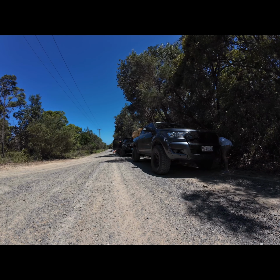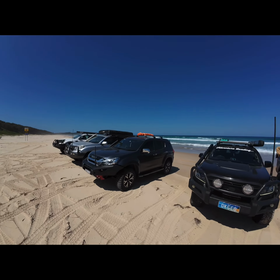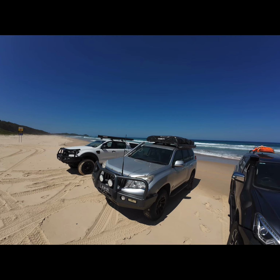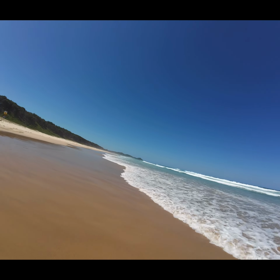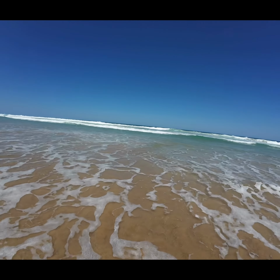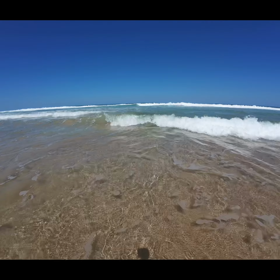So here is all 5 of us just deflating our tyres before we hit the beach. And we drove all the way down to the bottom part right before you come to like the Nambucca headland type area. This water was absolutely perfect. It was not cold at all. And just look at the colour of it.